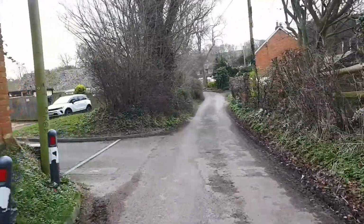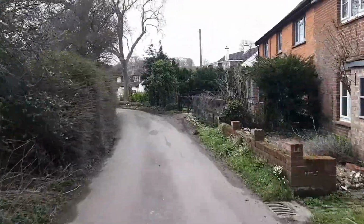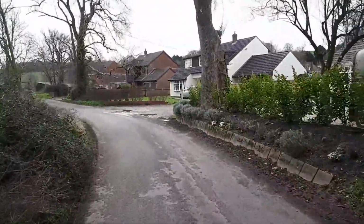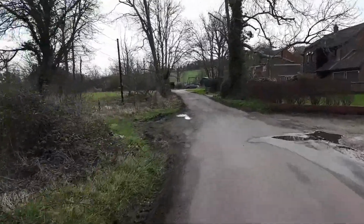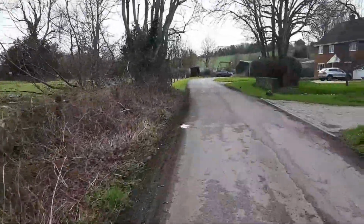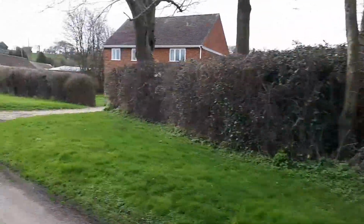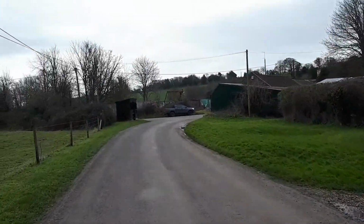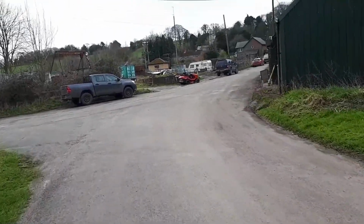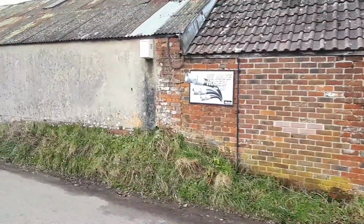Like I said, guys, recording while cycling, not necessarily the safest of ideas. I have a bit of bumpy vision. Like I said, I do this at my own risk. Just a good way of showing the village off. A bit quicker than doing it while walking. Interesting little shop there.